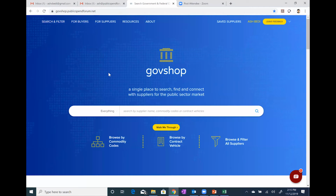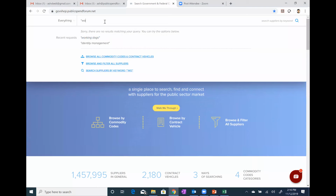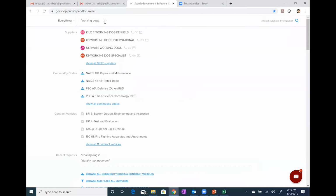Okay, this is the GovShop main page. And I mentioned there was multiple ways to search. I'm just going to type in working dogs in the main keyword search field. And so you have different groups of results that come up. You have the supplier results right here. You have the commodity codes here. And you have some contract vehicles. That's interesting, that came up.